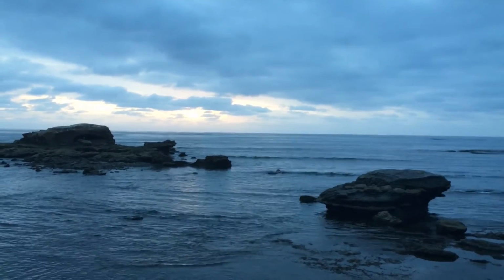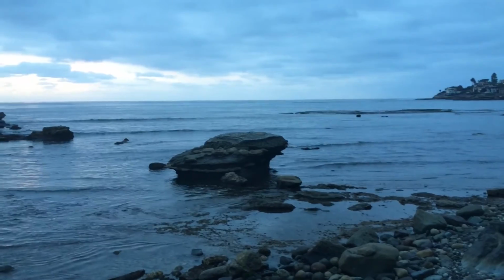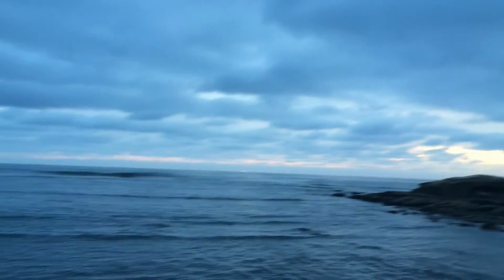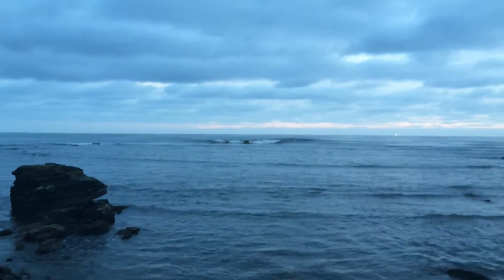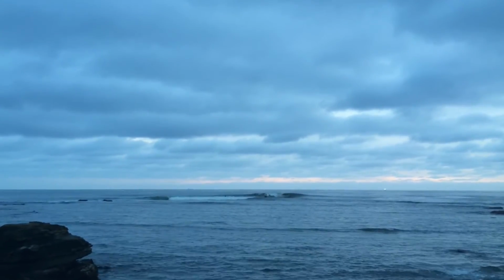So it's about time for me to pack up here. I'll take a couple more parting shots as I walk back up the stones here. Maybe do a couple of shots toward the south. There's a few surfers out there, a couple of rock formations, and the sky itself has got some nice patterns in it, so that could make a nice monochrome shot too.